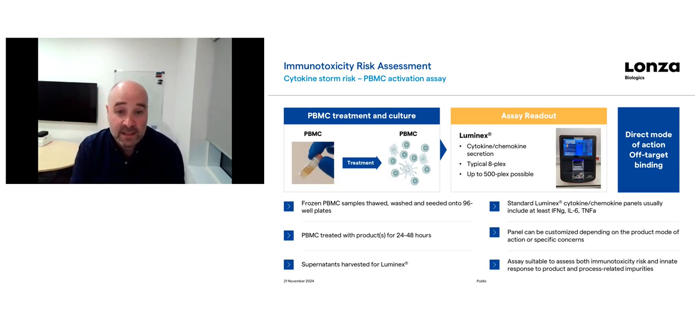So this assay is one of the simpler assays that we have. We refer to it as a cytokine storm risk assay or a PBMC activation assay. We're essentially just looking at very short-term activation of the PBMC. So we typically go to the donors in our bank, maybe 10, 20 donors selected at random. We're not too concerned about HLA alleles here. Usually the responses we're looking at here are more mode of action driven or off-target driven, more through the MOA or off-target interactions than genetic differences with HLA and T cell epitopes, for example. So we're normally collecting and selecting the donors randomly here.